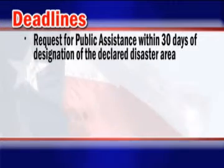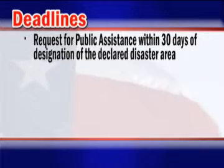When applying for public assistance, applicants must be aware of the various time limits and completion deadlines associated with PA grants. We'll go over a few here. Applicants must submit a request for public assistance to the TDM within 30 days of the designation of the declared disaster area. The FEMA Regional Administrator may extend the time limitation for submitting an RPA for identifying and reporting damage to FEMA in certain circumstances.